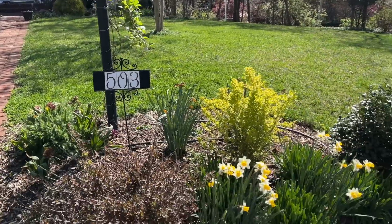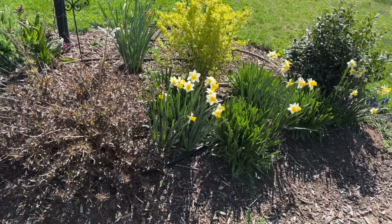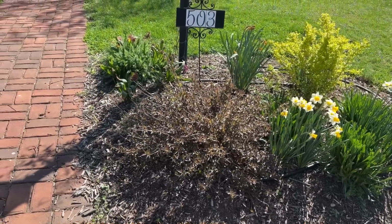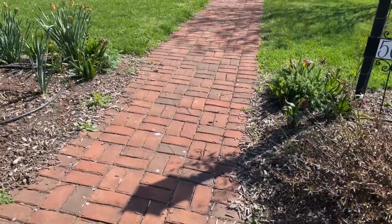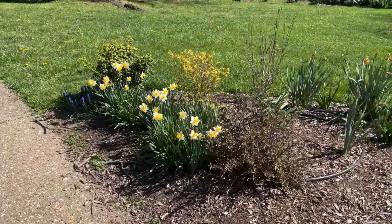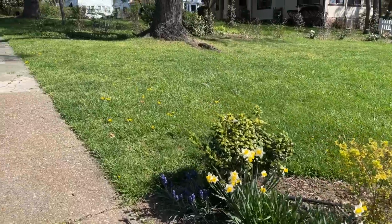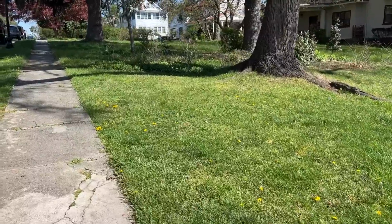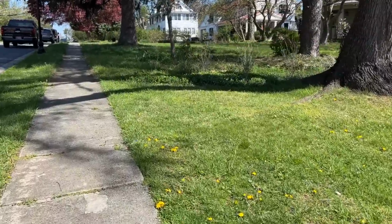This is an area where I put annuals, and I have a few shrubs in here for year-round interest. So this is just a fun little thing. Of course, everywhere we have weeds. Just ignore it. And we haven't finished cleaning up all of our flower beds yet either. So I've got lots of work to do. You'll see evidence of all of that.